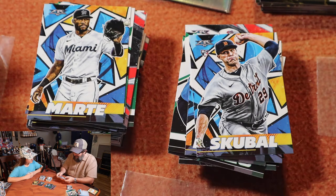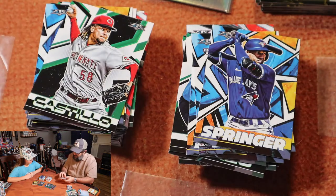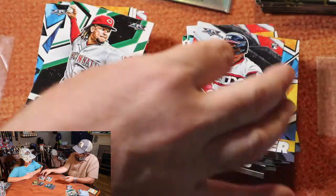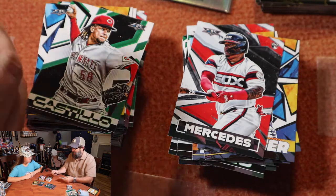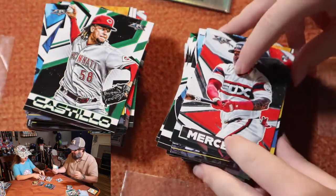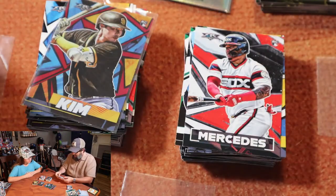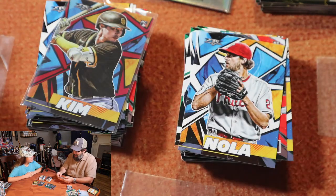What? Oh, I got another shiny red here. So I got a George Springer. Luis Castillo for the Cincinnati Reds. Yermin Mercedes for the White Sox. And we have a Ha-Seong Kim for our red parallel shiny card there. And then Aaron Nola. I got a bunch of his cards too. Hey! Finally pulled a Mike Trout. Mike!